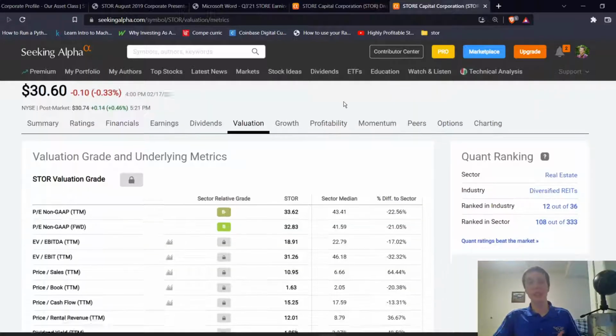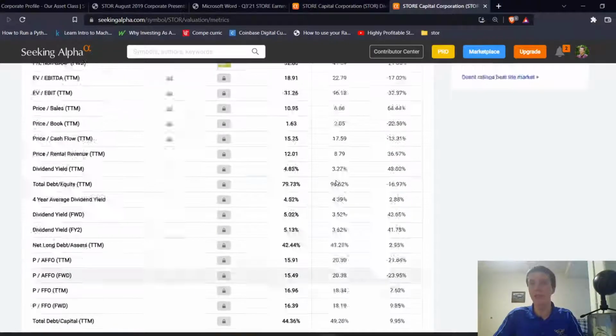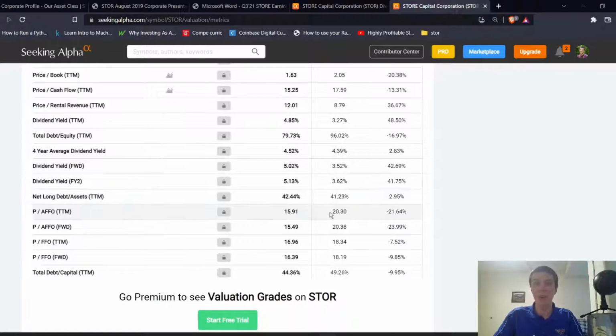We're also going to look at the price to AFFO ratio. These are trailing 12 months and forward. And I'm not sure what these other two are. Oh, this is just funds from operation as opposed to adjusted funds from operation. But we're just going to look at these two. These values right here are their current values for the business, so around 15.5 to 16. And these values right here are the average for their sectors, I think, or the median. So the median for the real estate sector for price to AFFO is around 20, whereas STOR Capital's is around 15 or 16. So from that perspective, you could definitely argue that they're a bit undervalued.